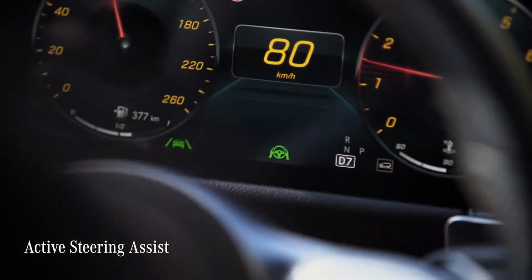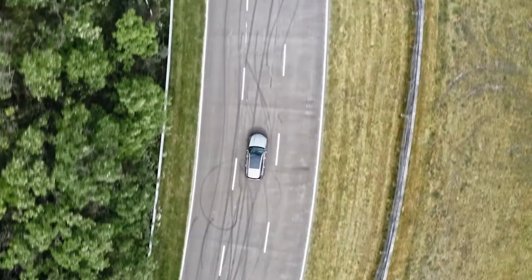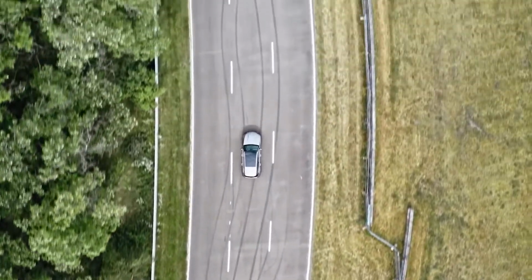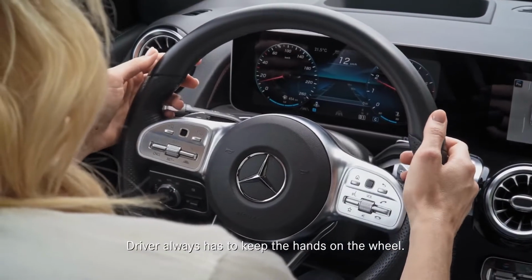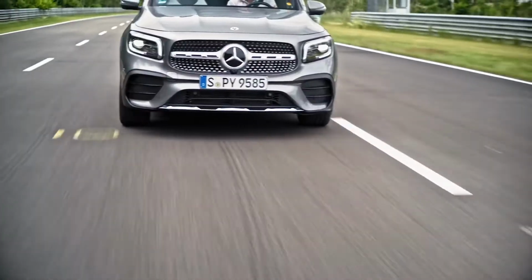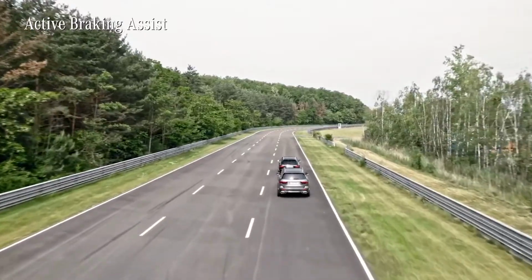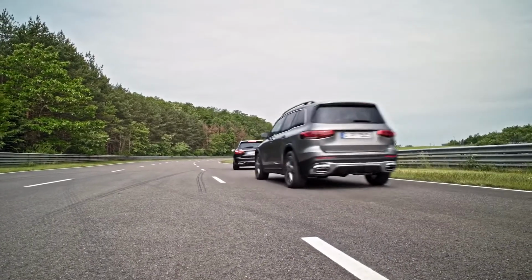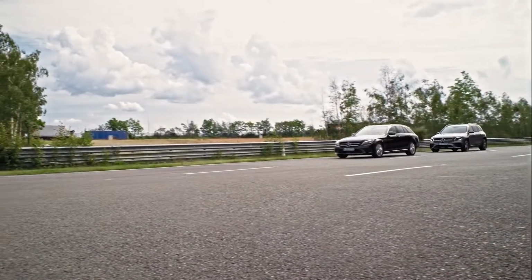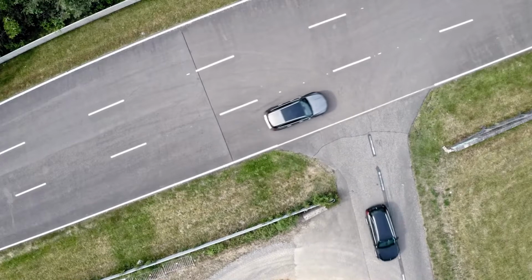The active steering assist helps the driver to keep the vehicle in the center of its lane. This works on straight roads, in slight bends, and on highways by gently turning the steering wheel. The active braking assist helps with the distance warning or autonomous emergency braking to prevent crashes. This works with cars, bicycles, or pedestrians ahead if the driver fails to respond.